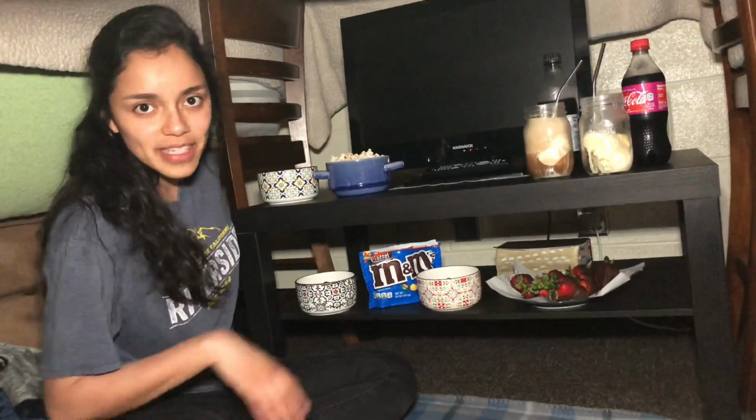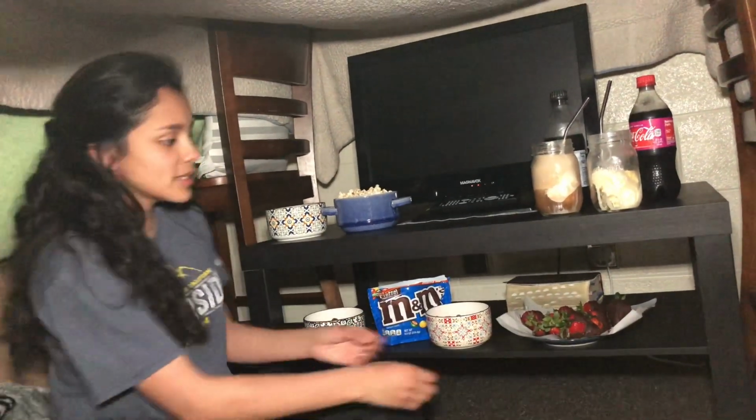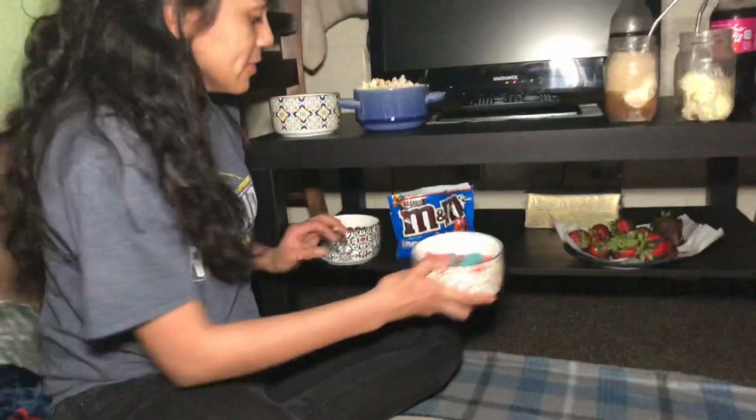So here are all the snacks that I prepared. We have our Coke and root beer floats, and on the bottom, that's the great thing about this coffee table, it has two little shelves. IKEA, everybody. We have our desserts. Here are the chocolate-covered strawberries that I made earlier. And then we have gummy worms, my favorite. They're the berry ones because these are just my favorite flavors.